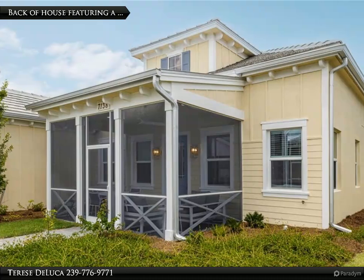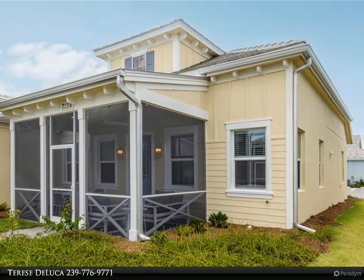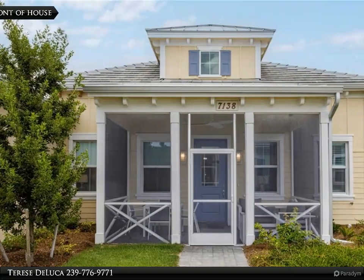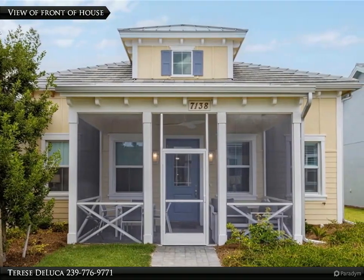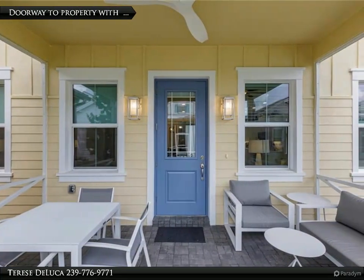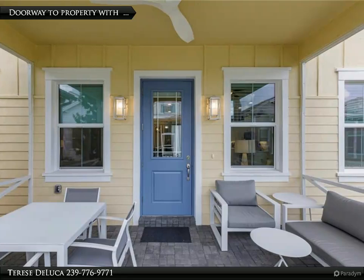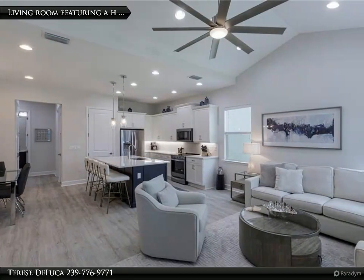Best value in the Isles of Collier's Preserve. Beautifully decorated and offered turnkey furnished, this lovely two-bedroom, two-bath, two-car garage, coastal cottage is your entry into the most sought-after community in Naples, Florida. The home boasts quartz countertops, soft close cabinets and drawers, and stainless steel appliances.